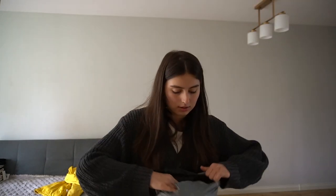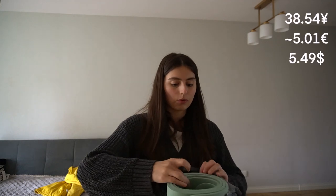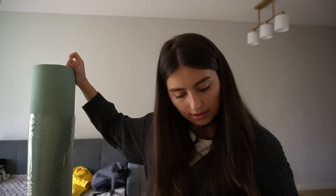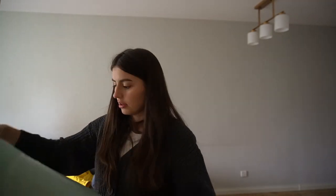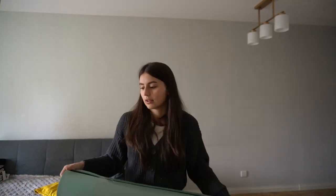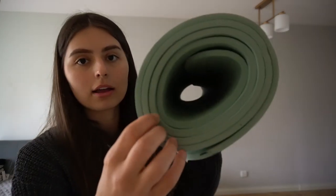I'll start with the obvious, the yoga mat. I hope it's a good one. And even if it's not, it's just like... Okay, the color is very similar to the one I have at home, and I didn't even realize that when I bought it. Okay, is that all? I think so. This is the yoga mat. I don't think I'm going to open it right this moment, because then I won't be able to put it back, but it's just a yoga mat, it's fine.